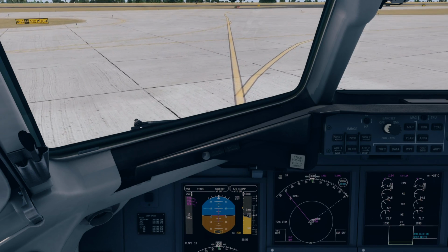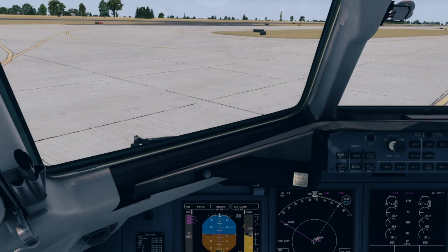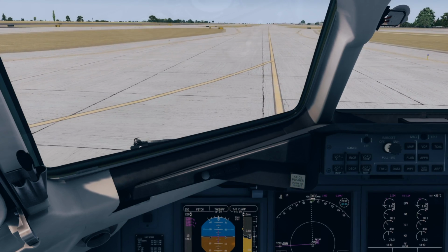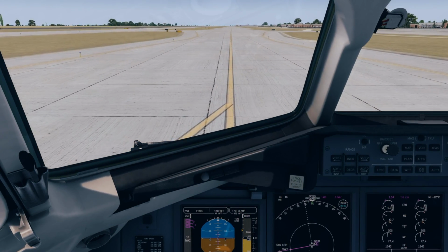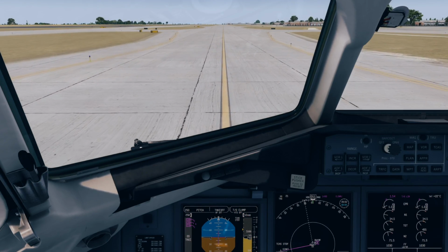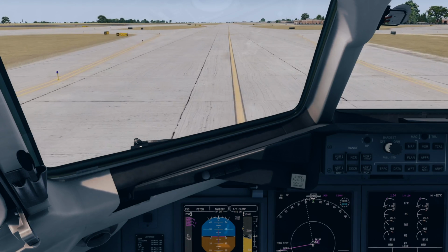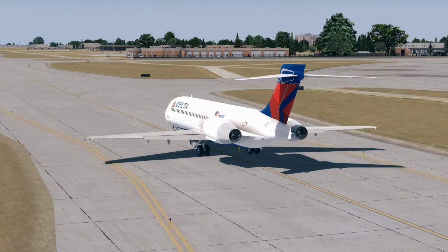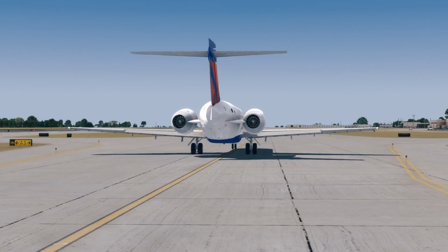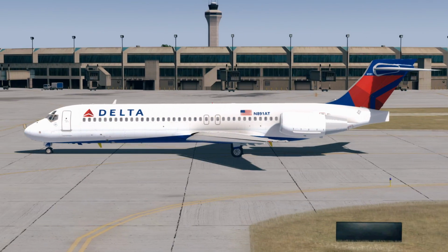Gonna make a right-hand turn onto Bravo now. And take Bravo all the way down. So our taxi checklist is complete. We'll run the before takeoff checklist when we do get a little closer to the runway. Let's go ahead and jump outside. I can show you the exterior. As this plane is taxiing, I go to locked view mode. Much easier for me.